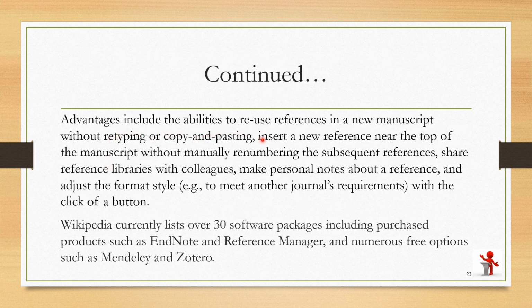Advantages include the ability to reuse references in a new manuscript without retyping or copy and pasting. Insert a new reference near the top of the manuscript without manually renumbering the subsequent references. Share reference libraries with colleagues, make personal notes about a reference, and adjust the format style, such as to meet another journal's requirements, with the click of a button. Wikipedia currently lists over 30 software packages including purchased products such as EndNote and Reference Manager. Numerous free options such as Mendeley and Zotero.